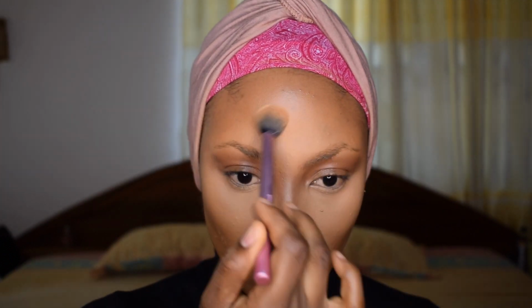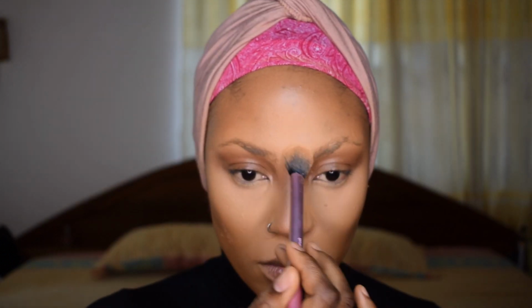Now I'm going to be setting the rest of my face with a brush, the Real Techniques setting brush, and the Sacha Buttercup setting powder. If you guys haven't seen my updated foundation routine, I think that you should, so that you would understand why I do these things. The rest of my face, I'm just going to be sweeping the powder across to kind of set it, but not so much baking.